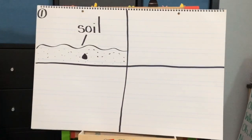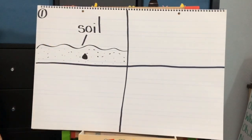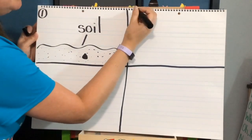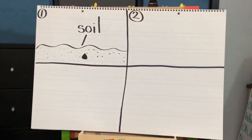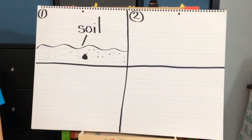And at any time, if I'm going too fast for you, you can always hit that pause button, those two lines that look like the number 11, and stop it for a moment while you draw. Okay? Now we're going to scoot over to the next box, and we're going to put a number 2 in your new box. Okay? So now we have our seed that's planted in that soil.